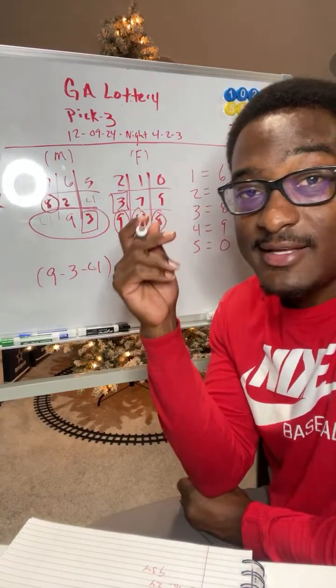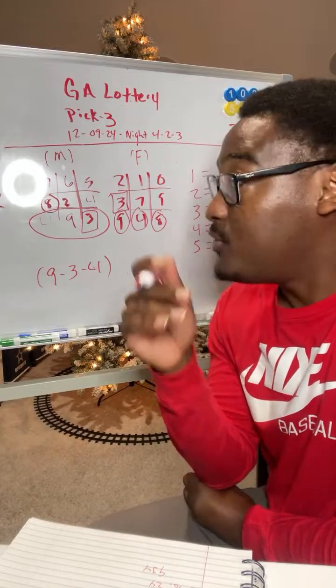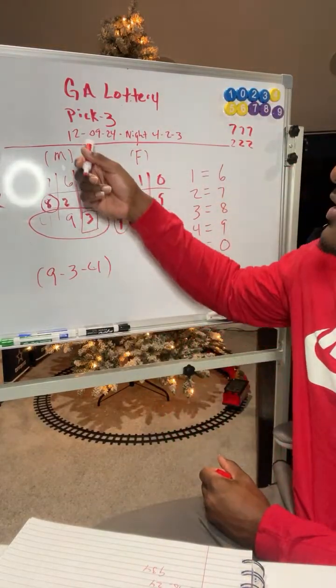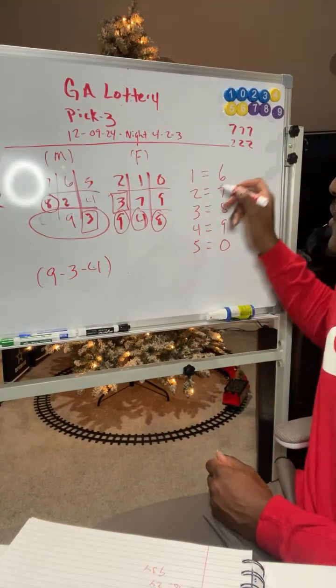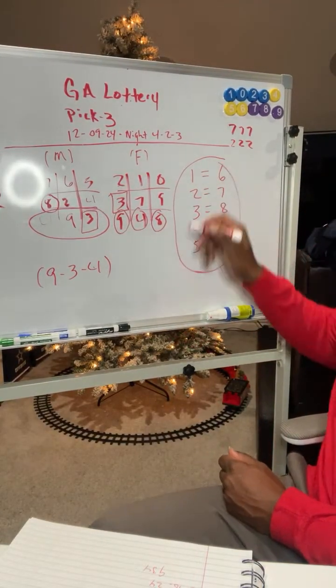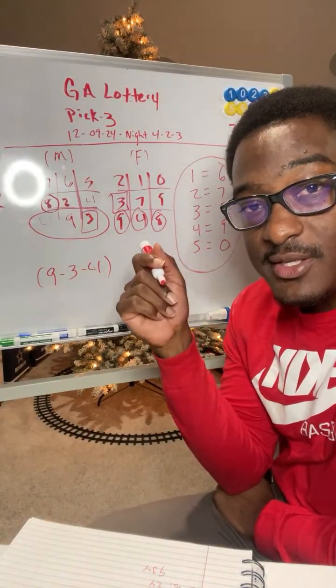Yes, anybody can come up with a board for the numbers. That's not what we're doing. What we're doing is we're utilizing the date sum. We're utilizing the main and the flip. We're utilizing our number pool. So we actually have different mechanisms that we're using to get these numbers.